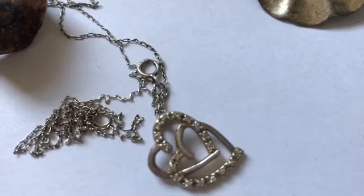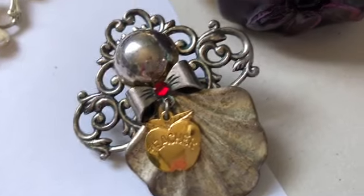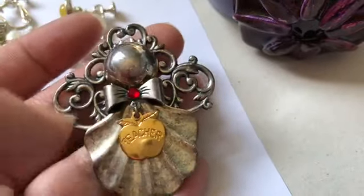So it might go in a scrap sterling lot. I don't know, I'll decide. I may work on it some more. And then this actually ended up being sterling, and I was surprised. I was not expecting that. But it is just a fun teacher pendant pin. I'll probably list this one around $20.